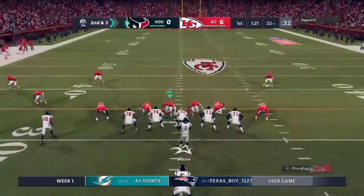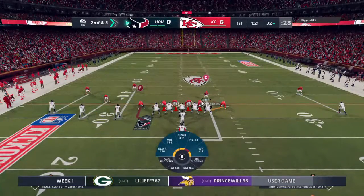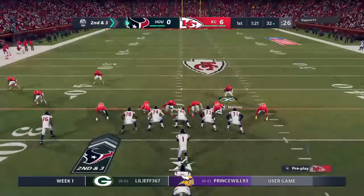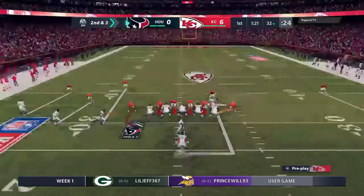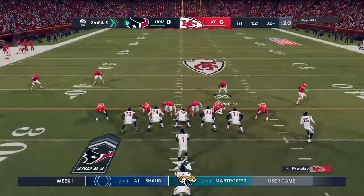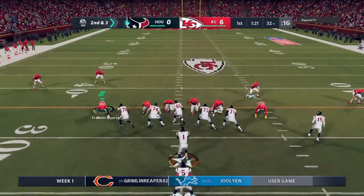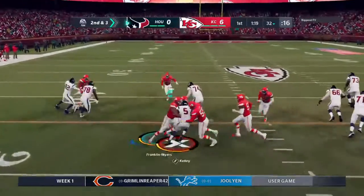Let's make these babies cry all the way now. Kill. Back. Spawn. On the run, it's Kelly.